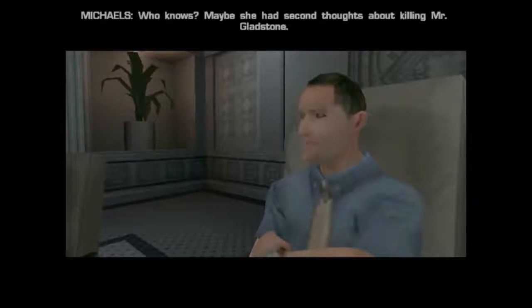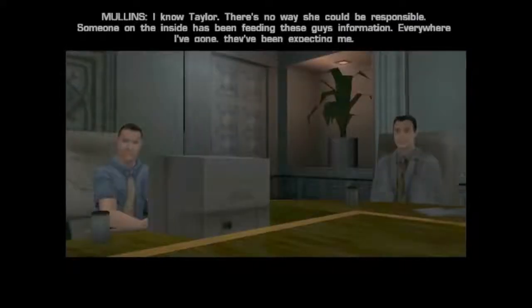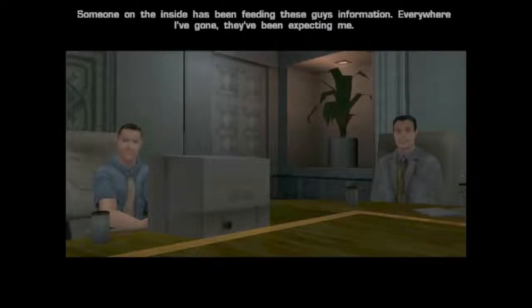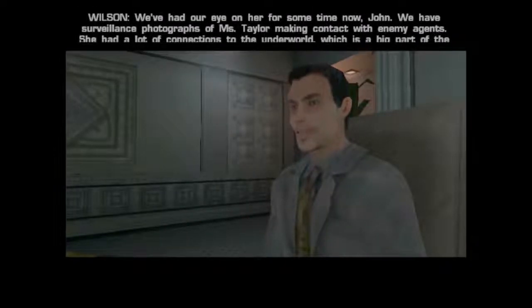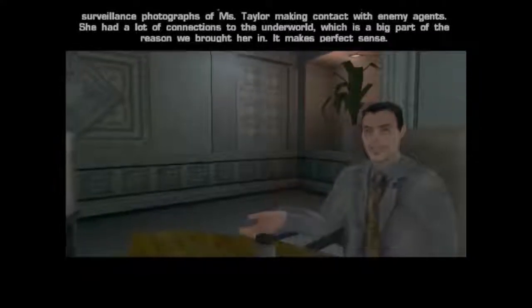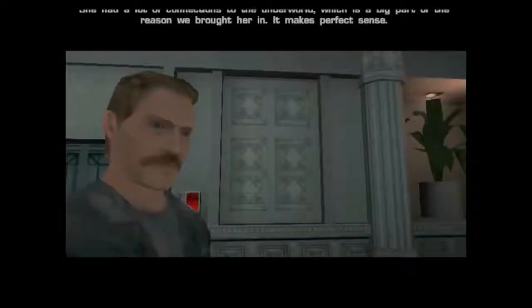Who knows? Maybe she had second thoughts about killing Mr. Gladstone. Look, I know Taylor. There's no way she could be responsible. Someone on the inside has been feeding these guys information. Everywhere I've gone, they've been expecting me. We've had our eye on her for some time now, John. We have surveillance photographs of Ms. Taylor making contact with enemy agents. She had a lot of connections to the underworld, which is a big part of the reason we brought her in. It makes perfect sense.